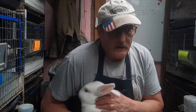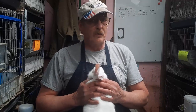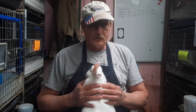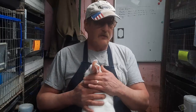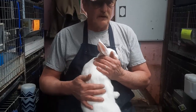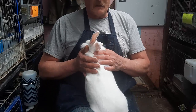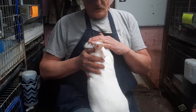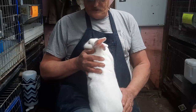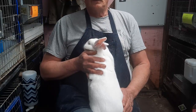Because I have bred a New Zealand doe to a Rex, and I've done vice versa, I know that you can get good-sized bunnies. Even for those that might be raising for meat, you can get good-sized rabbits. Don't go by the size of the doe. You choose a buck that will work well.